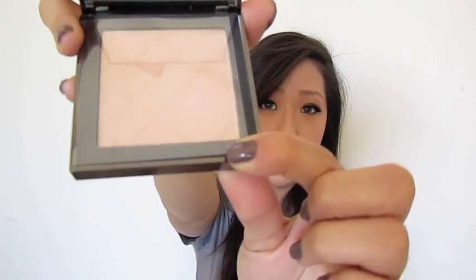It's a pretty good match for her, but the other shade available is very pink. So if you're pink toned, purchase number 2. If you're warm toned, like my best friend, purchase number 1. Once again, it has the embossed check pattern.